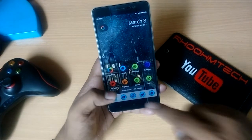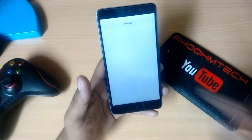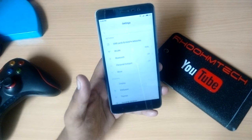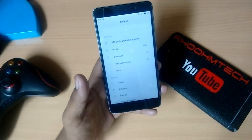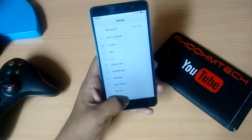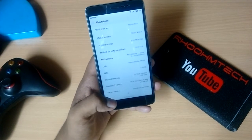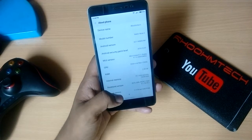This is the Redmi Note 3. I will show you that as well. My phone is not rooted, and it's simply running the beta version of the Google Play services. As you all know, Google announced in the Mobile World Congress 2017 that Google Assistant will be provided to all devices running on Marshmallow and Nougat.